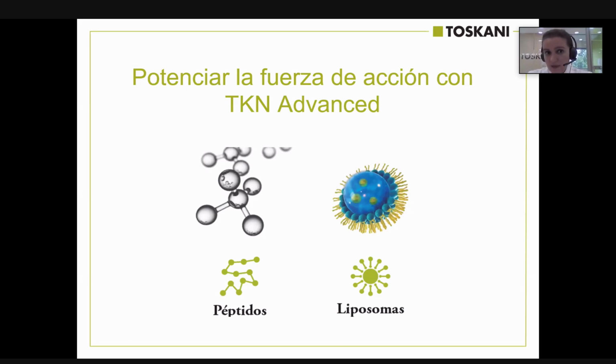So now let's say how we're going to do this, to boost the action strength with TKN Advanced. Here we have the peptides and we have liposomes, which are the boosting strength, which are going to boost the effect of the cocktails.